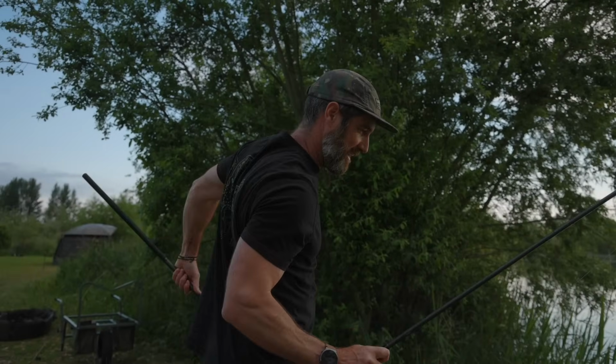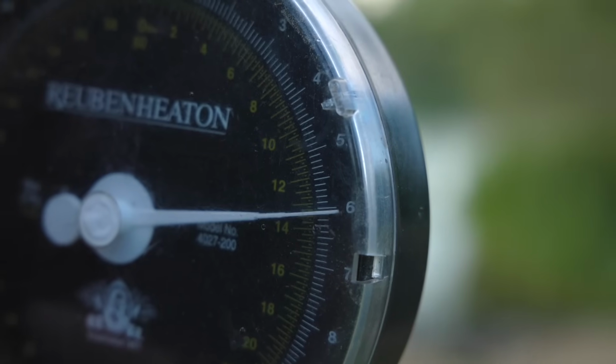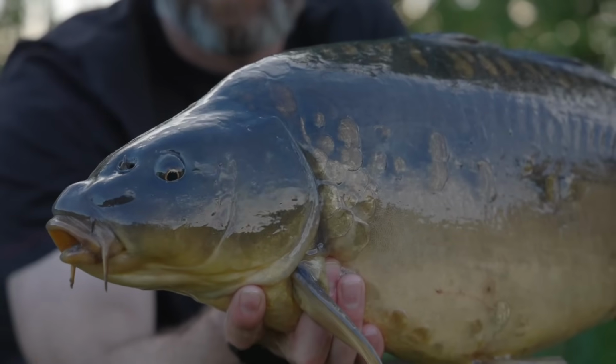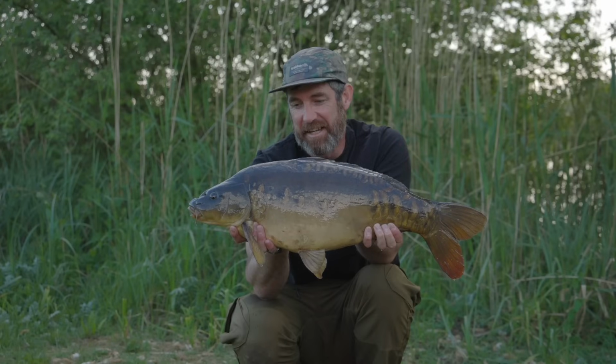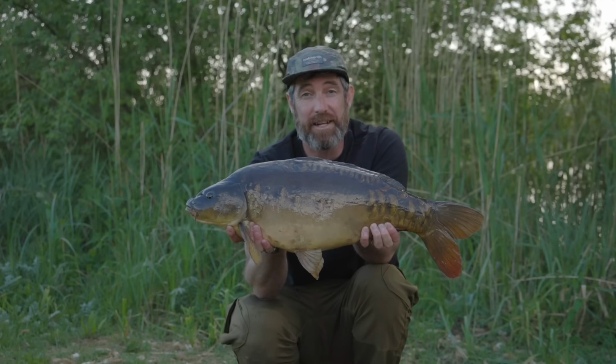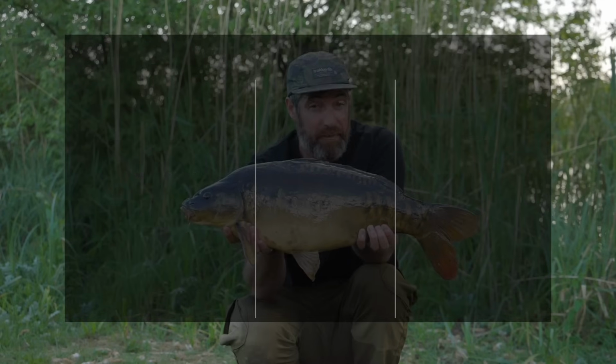Days off the mark. Right then, the first fish from Tar Farm, Lake 7, it's 13.5 pound, I think it was. It felt big, but it definitely isn't that big. But it does mean I'm off the mark, and that's 10 points because it is the biggest fish so far.